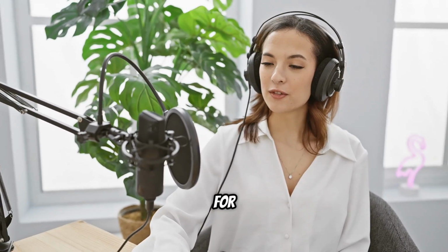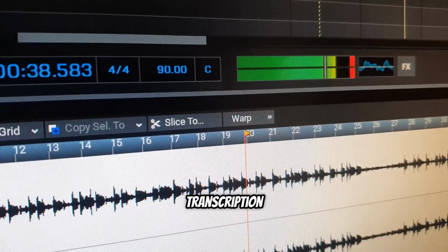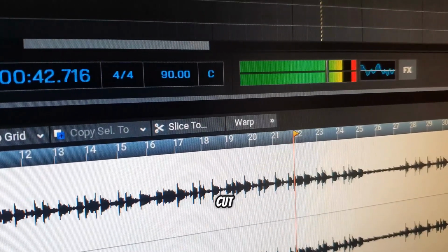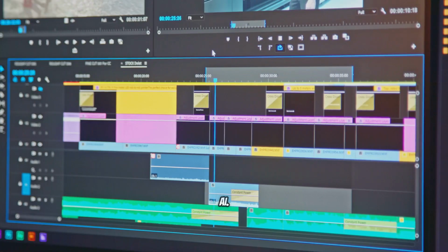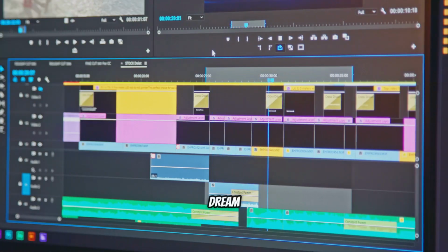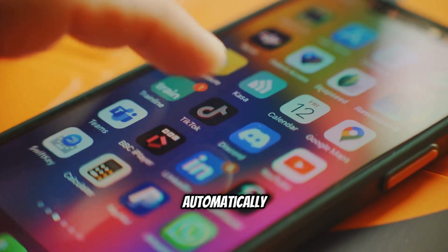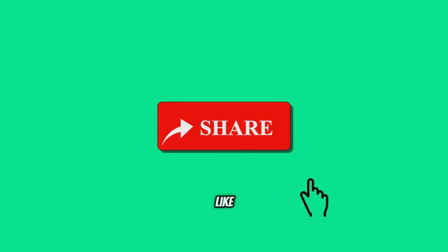First up, Voice Scribe AI. This one is built for podcasters and video creators, offering automated transcription and text-based audio editing. It's designed to drastically cut down your post-production time. Number 2, Clipmaker AI. This tool is a dream for social media managers. It takes long videos and automatically creates short, engaging clips, perfect for platforms like TikTok and Instagram Reels.